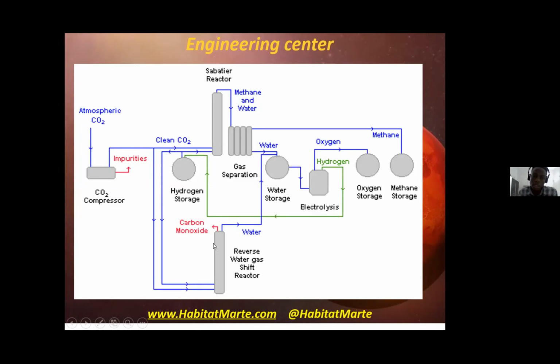This is the Sabatier process that will be the source of water. Since Mars has an abundance of carbon dioxide, we get the carbon dioxide from the atmosphere, then we can extract the hydrogen from underground using rovers, or we can import it from Earth. The reaction that takes place is the Sabatier reaction between carbon dioxide and hydrogen that will form methane and water.